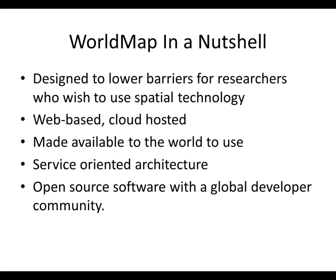Now I'm going to give you a little bit about WorldMap, and in the process try to explain how we met those requirements. So the core idea of WorldMap is to lower barriers for people, anybody, researchers, but really anybody in the world, because it's a public-facing application, lower barriers for anyone who wants to use geospatial technology. It's cloud-hosted. We host on Amazon. It's available to the world to use. That is, this instance of WorldMap is available freely to anyone to use.